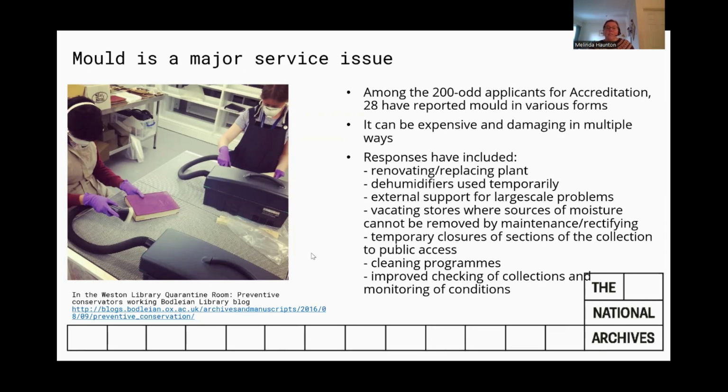The kind of things that we've seen services having to do or wanting to do when they have found mold: reviewing what systems you've got to maintain the environment, potentially replacing plant, which obviously comes at a big cost. Temporary dehumidification, better, not ideal, but certainly cheaper. You might need to call in someone like Harwell if you've got a really big issue that you cannot deal with in-house. In the most extreme cases, you might need to get out of your stores. I've seen at least one wall turn porous in an underground bunker that used to have beautifully stable conditions, and over time that concrete had just started to suck in moisture from outside, and there was no way of rectifying that, and the store had to be replaced.